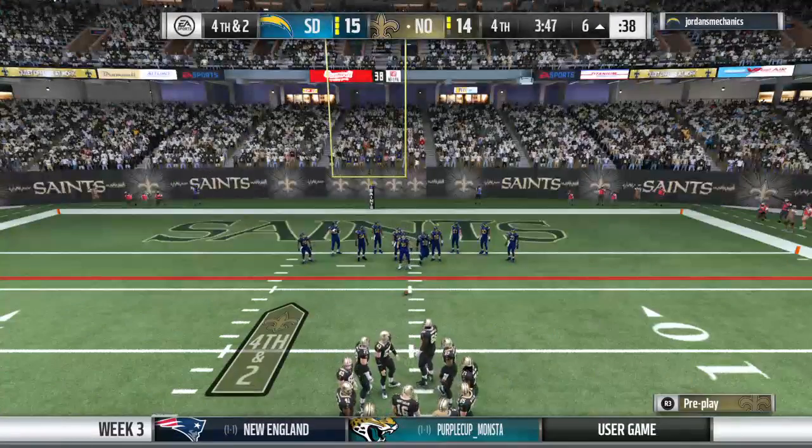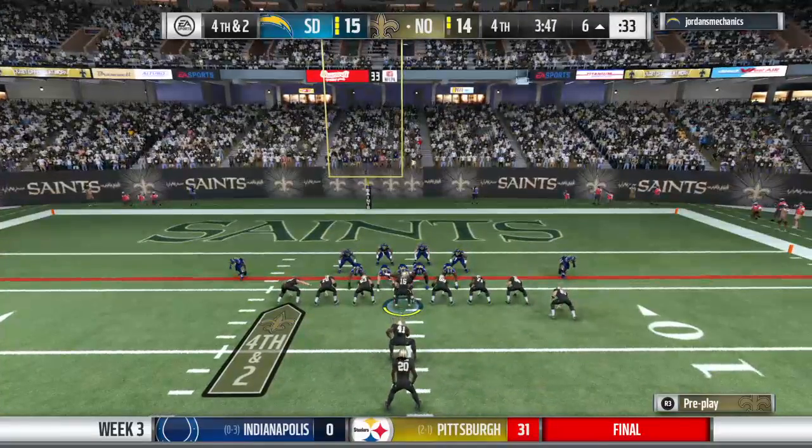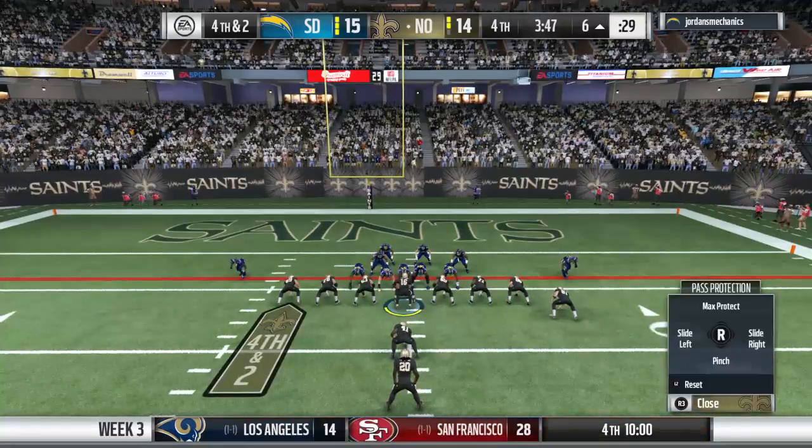One score down. Here we go. They're going to go for it here on 4th down. They come out here in the eye. Blue 90. Blue 99 Philly. Here we go.